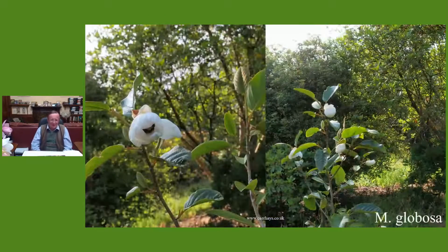And then we come on to another summer flowering species from Sikkim and Bhutan. And this is Magnolia globosa. And this really does flower almost the last species of deciduous magnolia to flower, normally in July, sometimes in August. And it has this gorgeous orange indumentum on the buds and on the new leaf coverings, which you can't see terribly well there. But if you look down the stem, you see that beautiful orange.